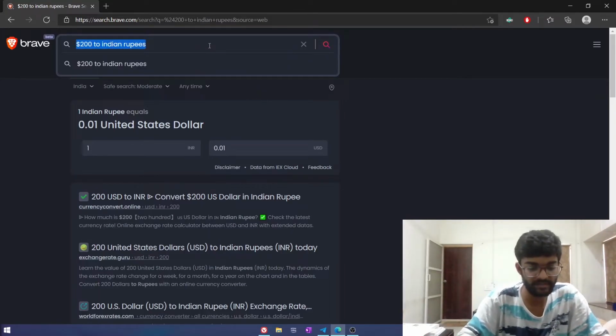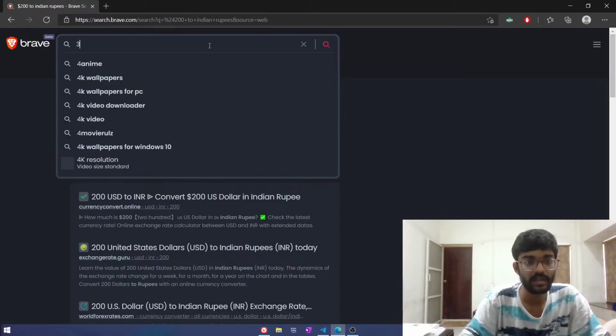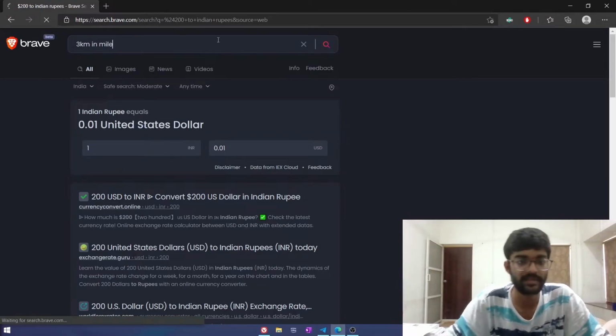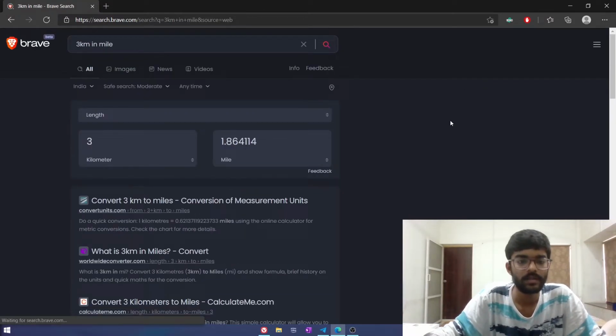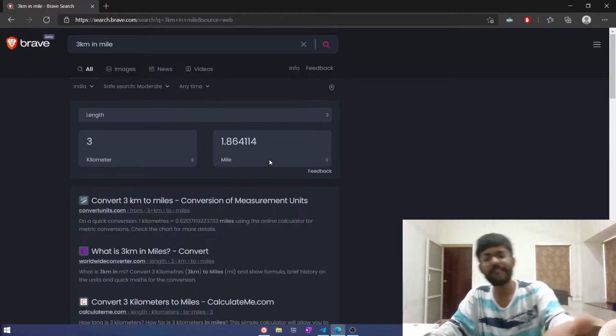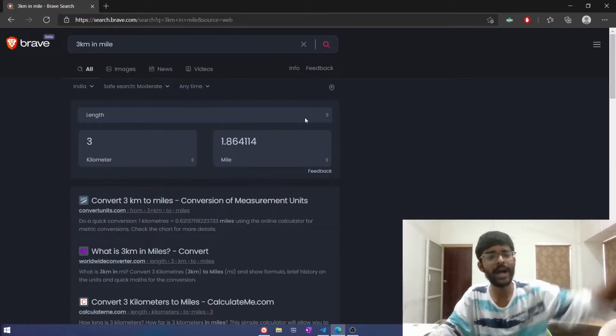We also have, let's say, 3 kilometers in miles. So it has this, and it also has a drop down menu here. So if you have a drop down menu here and here, why isn't it there?